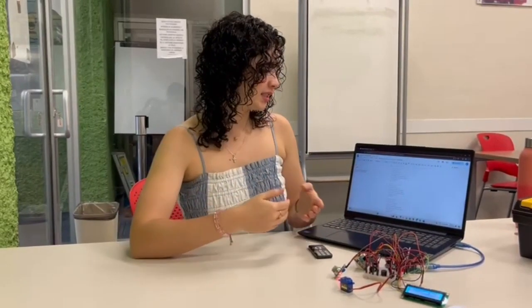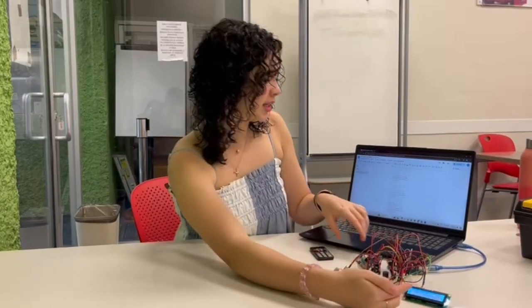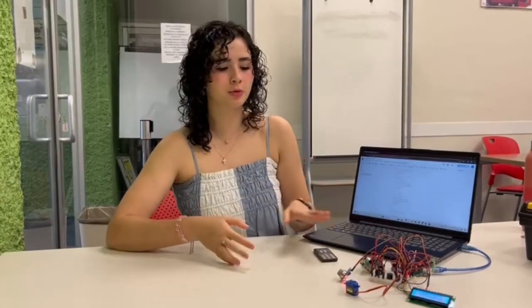And then we have another if, for example, if now the centimeters is less than or equal to 200, or the centimeters is greater than 45, now the LCD will say that it is very far from home. And the last one will tell that if the centimeters is greater than or equal to 200, the LCD will tell that the house is very safe, that there is no movement of people, and that's it.